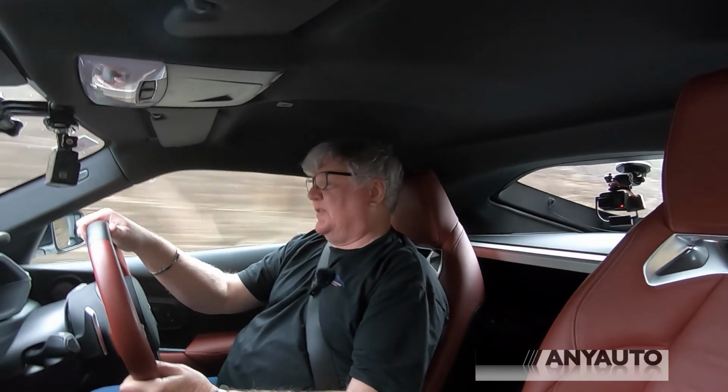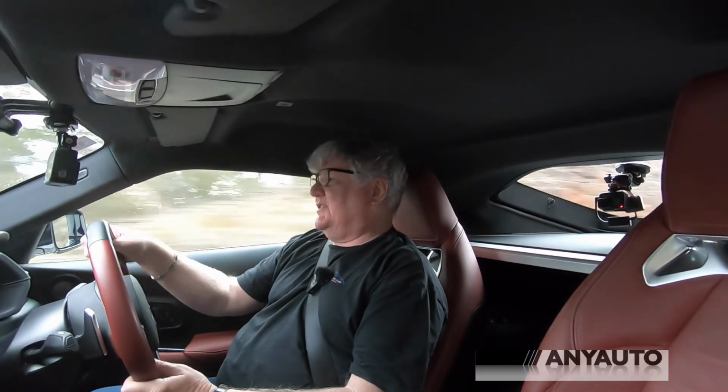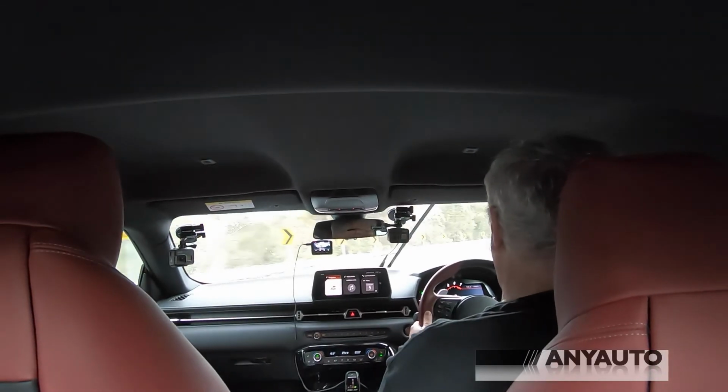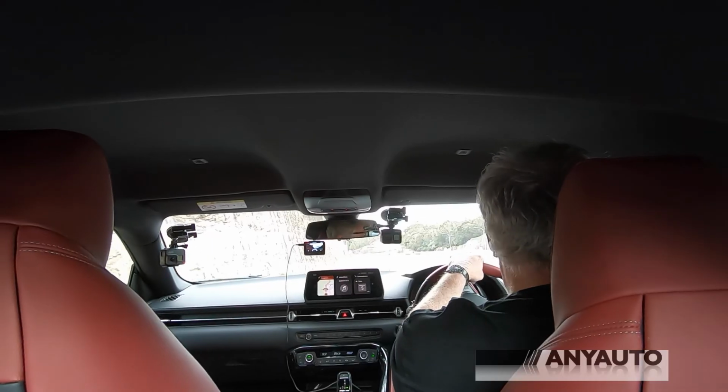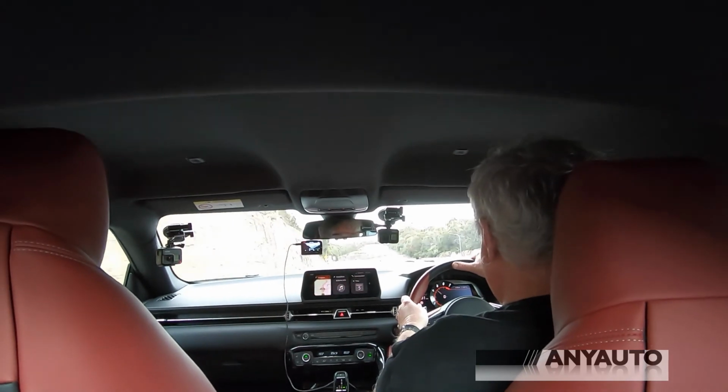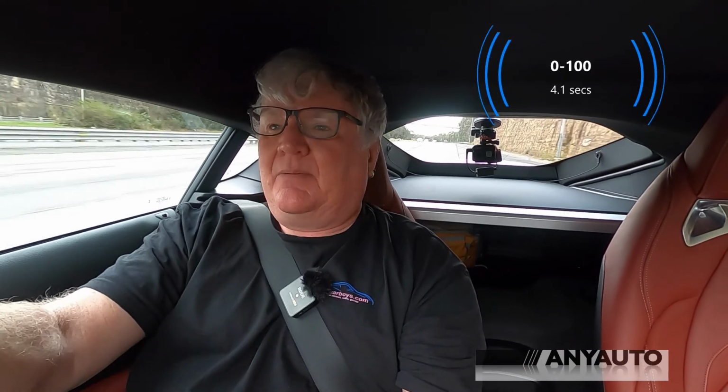I've got to the stage in life where I've gotten a little bit bigger around the middle. My size 32 pants are a long way from fitting, and I've got more chins than a Chinese phone book. And so taut suspension doesn't have the appeal to me that it once did. I've had to pull over to make a couple of little adjustments. All right. God, Jesus. And I'm at 110.